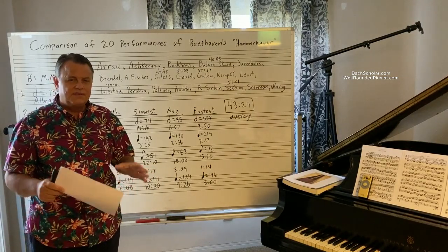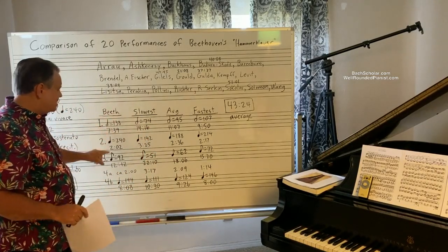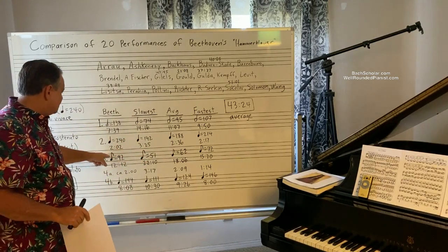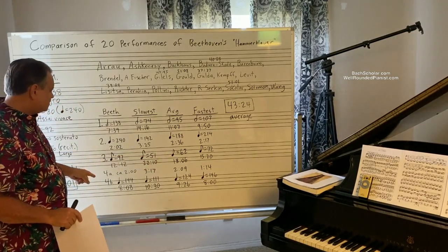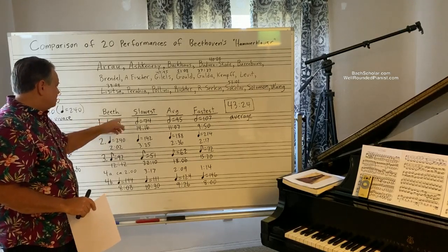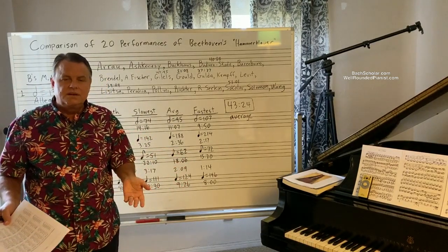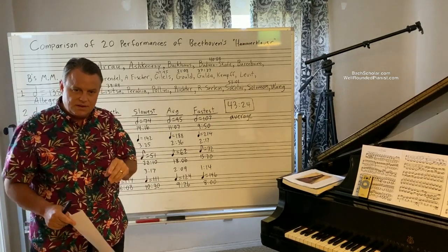So there's a sort of a disconnect here because there's not a consistency in reasoning. And like I said before, if you're going to disregard Beethoven's metronome speeds in one movement, the third movement, well, then why should you try so hard to play 138 in the first movement or 240 in the second movement? Well, it doesn't make any sense. You need to stay consistent with your reasoning and logic.